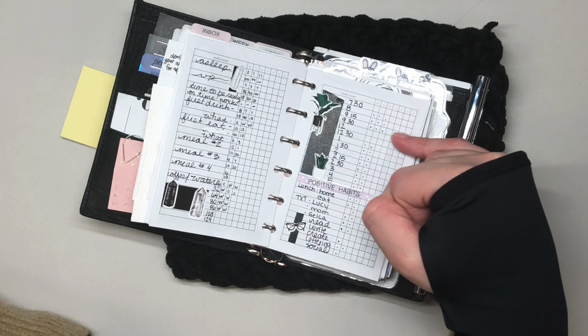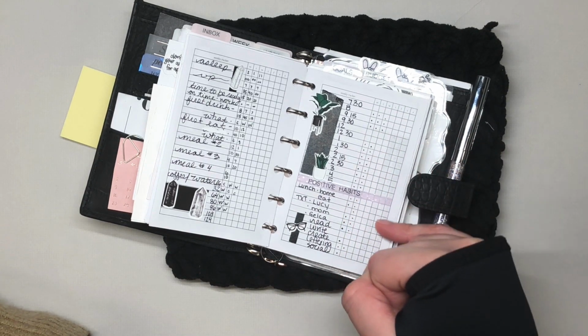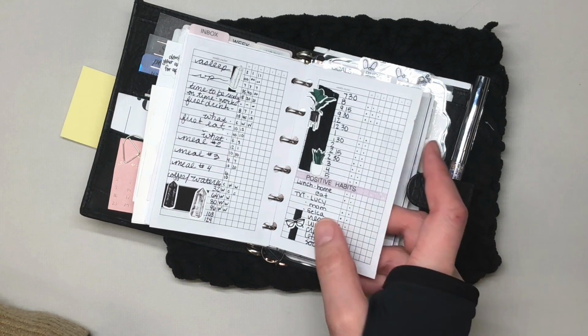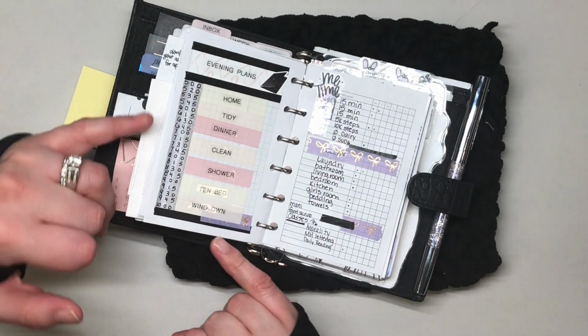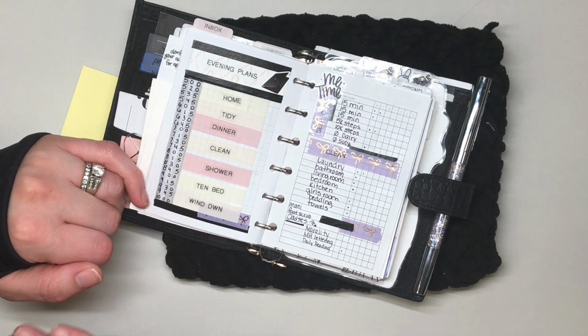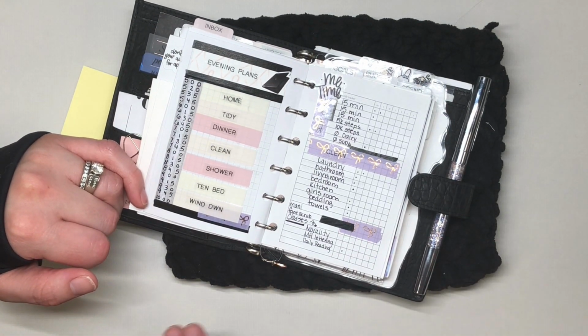This is kind of like my work schedule, keeping track of when I'm working, and positive habits that I'm trying to maintain, just a little tracker for that too. Now this I'm going to put into its own insert, so that way I'm going to laminate it, stick it in my planner, never have to change it again.